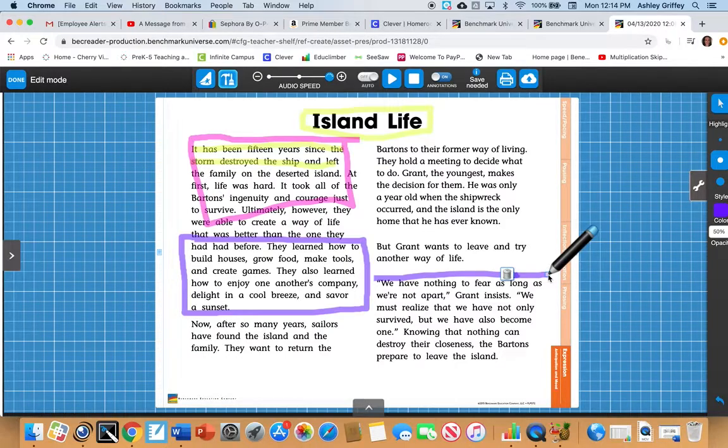Okay, I'm going to read the last paragraph in some different ways. We're going to discuss each of these ways and decide whether it fits the mood of the paragraph. We have nothing to fear as long as we're not apart, Gran insists. We must realize that we have not only once survived, but we have also become one. Knowing that nothing can destroy their closeness, the Bartons prepare to leave the island. So think about my tone of voice. I wasn't reading it as soft and as kind as I was before. It was more harsh. Listen to how I read it now.